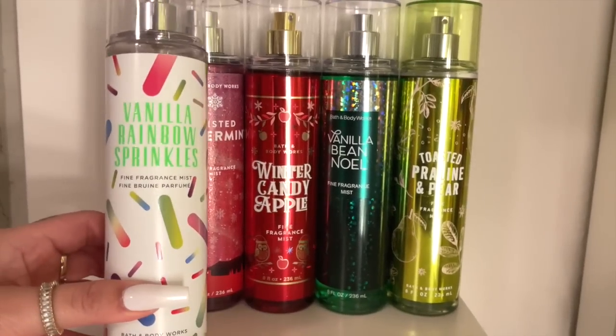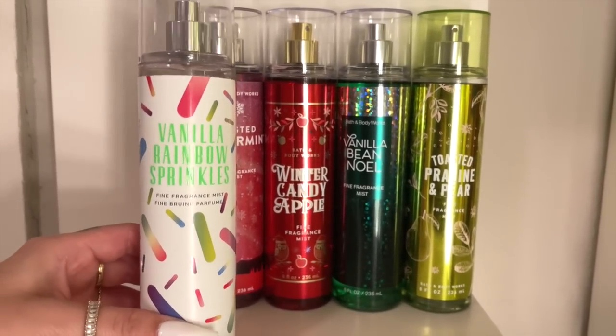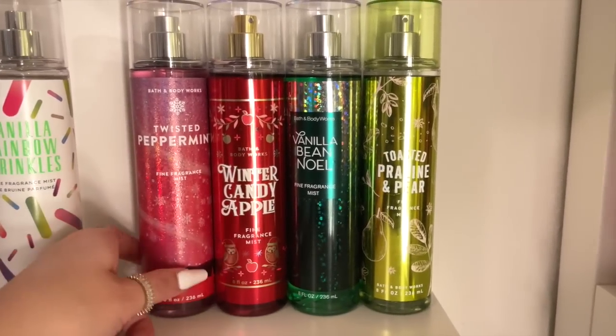I'm really not crazy about vanilla rainbow sprinkles, but I'm also not to the point where I'm sure I want to declutter it. So I'm going to hold on to this one for now, and then I think all the rest of these I can probably move towards the top.